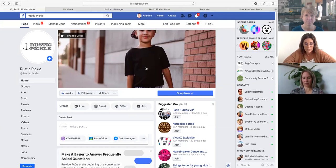And so I'm going to show you in real time what these features look like, because I've utilized all of them. The only one I'm not going to really be able to show you is a live video, because there aren't any on my feed right now. But I can show you how to set up a live video on your feed.